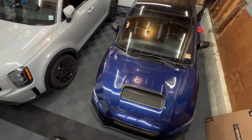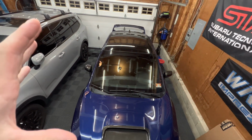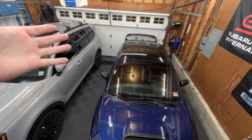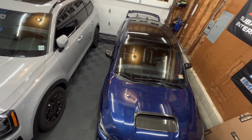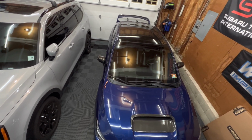There you go, guys. Those are my top 3 favorite modifications that I've ever done on my STI. There are so many things done on this car. It's pretty insane. It may not look like it from the outside, but honestly, when you start breaking things down and looking at everything, it even surprises me how much I've actually done to it. So choosing only 3 was very hard.